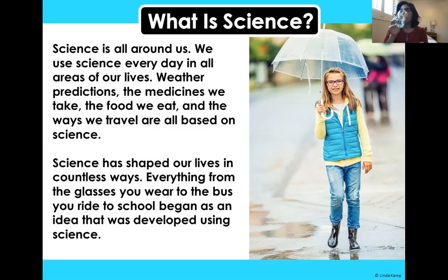So, if I looked at this glass of water and I said, why does water spill? If I pour it like this, why does water spill? Well, science would help you do that. Science would help you observe, do some experiments, and then find out how water does it. So science helps us answer one question. It helps us answer the question, how?